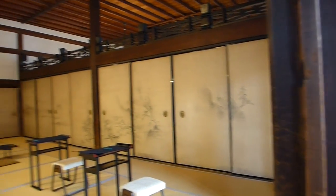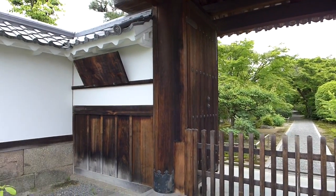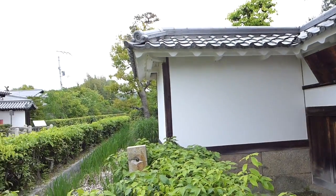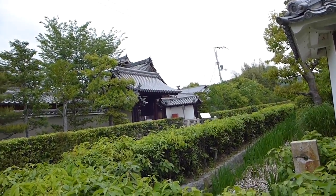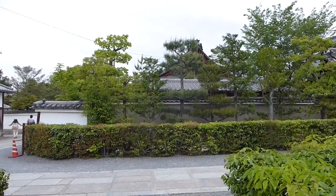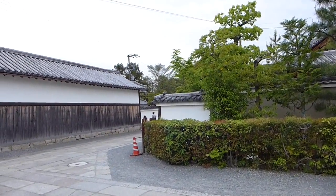Not complaining. You can actually stay in some of these temples as guest houses, but they're like $80 a night, I think, about. Which is not bad, per se. But as a college student, that's a lot of money.